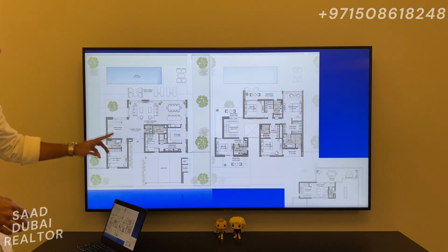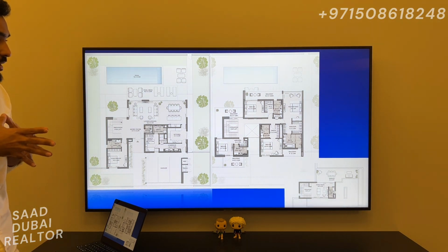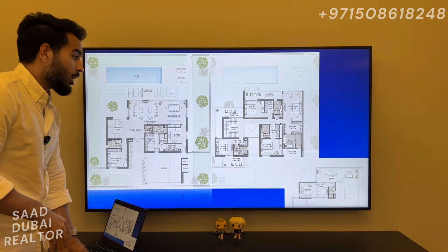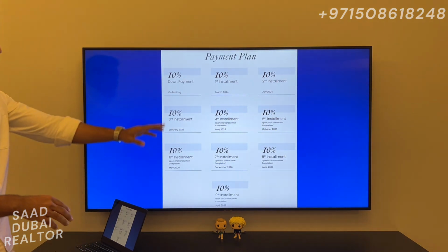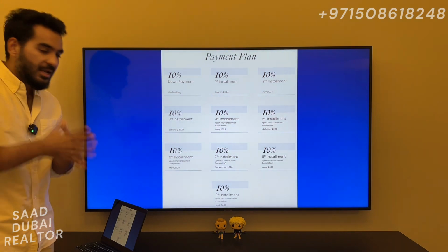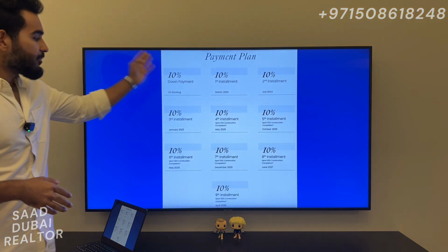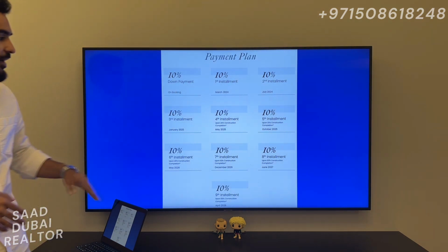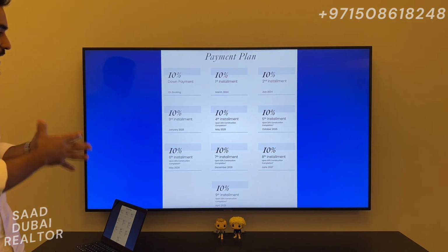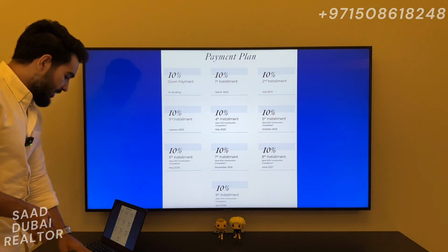All right, both these villas have provision for elevators. If you want to add an elevator to your villa, there's a provision for that. You can easily add an elevator to your villa. All right, now taking a look at the payment plan, this is the expected payment plan of the valley. We're looking at a 90-10 payment plan. We're looking at handover in 2028. Again, clean 10% blocks everywhere. You're looking at an average cash flow of around 20 to 30% annually, depending on the year. All right, so this was the payment plan for the valley.